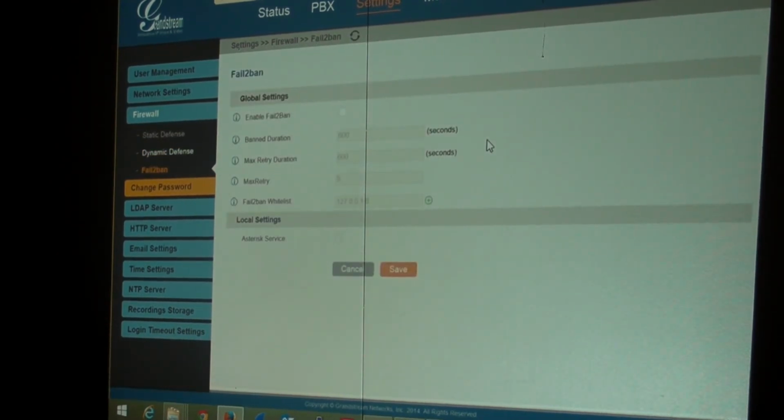So fail2ban is basically listening to SIP messages. You can have a deployment with a lot of remote phones, and when you enable fail2ban and it detects multiple packets from one specific IP, we're going to ban the IP address for this time, and allow the maximum retry duration of this time. That's something that you really need to turn on if you have the PBX connected directly to the modem. And then of course you're going to protect yourself by keeping the same IP address.